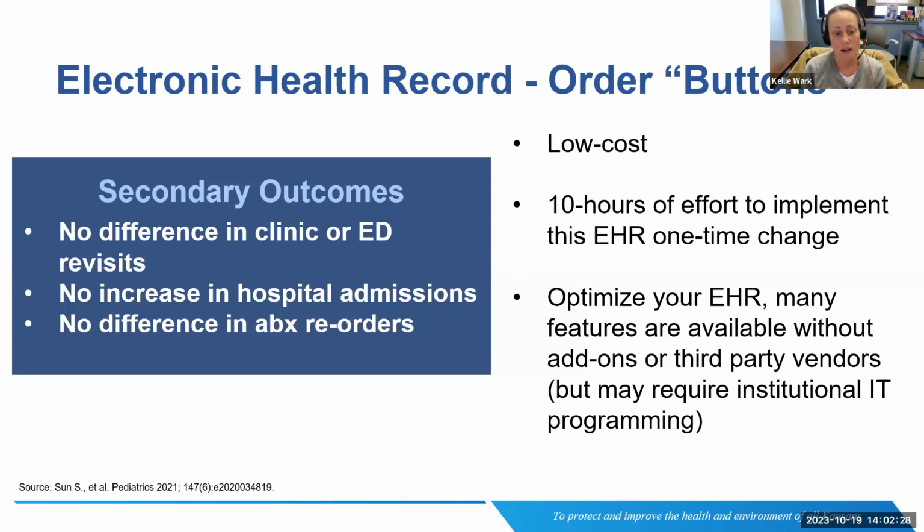There wasn't any increase in hospital admissions. They also looked back to see if the order was reordered. If someone got a 5-day course, did another order have to be placed for another 5 days because it didn't cure? Indeed, that didn't happen either. So there was no difference in the antibiotic reorders.